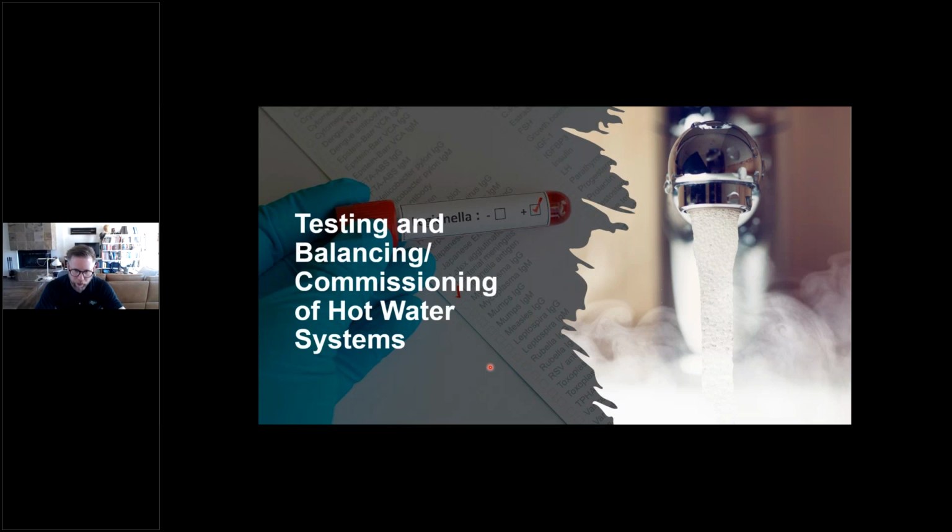Unfortunately, they had consistent outbreaks and positivity in one of their remote loops, going to one of their sinks, and it was a staff sink. They were trying to figure out why. Part of the problem was the testing and balancing and commissioning of the building. That loop was basically an operational dead leg because that balancing valve was almost entirely closed off. It was a manual balancing valve. And so there was no flow when that sink wasn't in use.